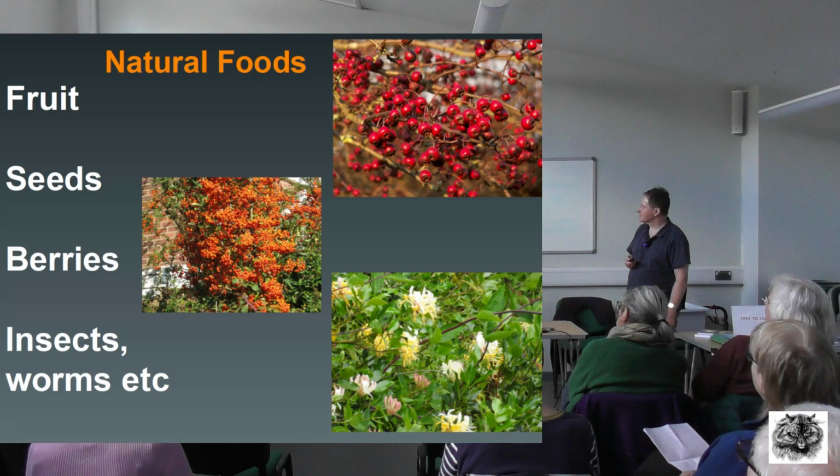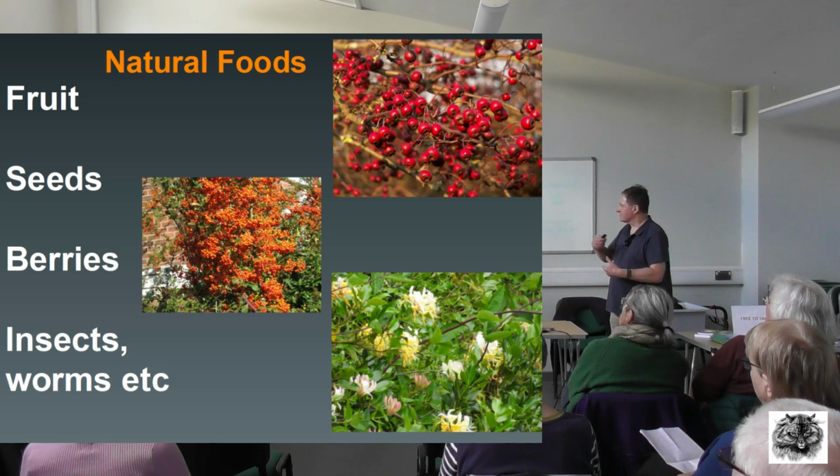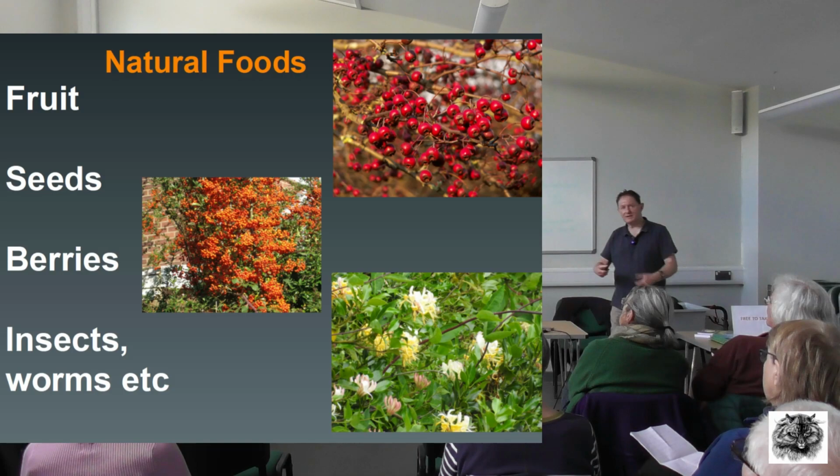Say more bang for your buck, thinking three-dimensionally, growing things like honeysuckle into other climbers. So you've got a sequence of flowers, you've got a sequence of berries, and you've got fruit, seeds, berries, insects, worms, etc. So you're looking at maximising this through the period.